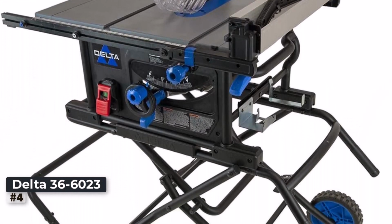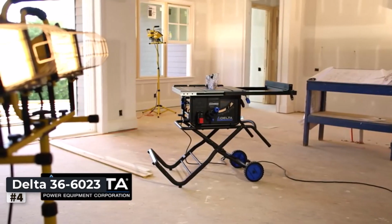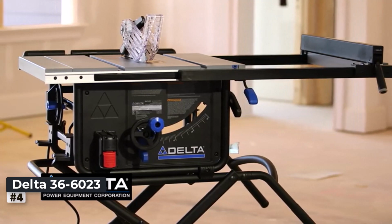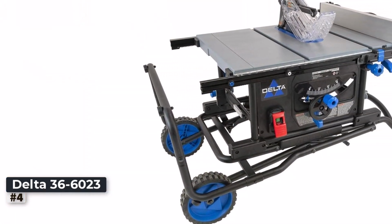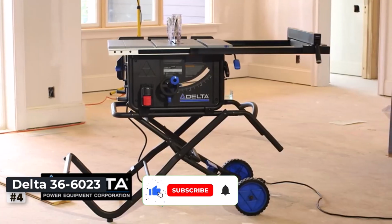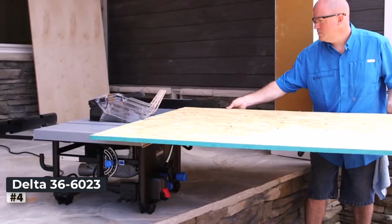For woodworkers seeking a reliable and precise table saw, the Delta 36-6023 is a top contender. Built with a strong focus on accuracy and stability, this 10-inch table saw is designed to handle a wide range of projects with ease. The powerful 15-amp motor ensures smooth and consistent cutting performance, while the 10-inch blade tackles various materials effortlessly. With a generous 32.5-inch rip capacity, you can handle large materials and make wider cuts without any hassle.